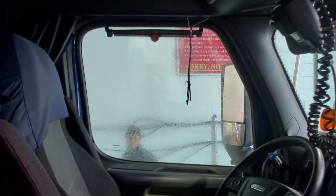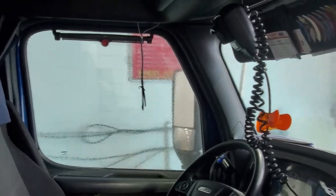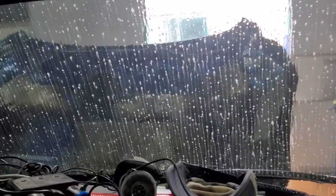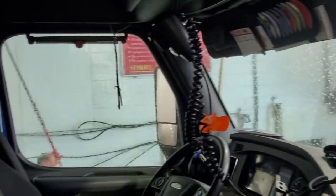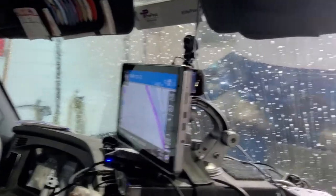They use high-powered hoses to wash all the gunk off the truck, soap it up and everything. They gotta lift the hood up to wash the engine. Dee has gone inside the office to pay for this. It's usually around $80, give or take.